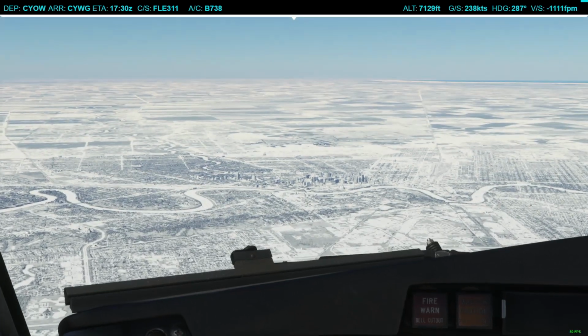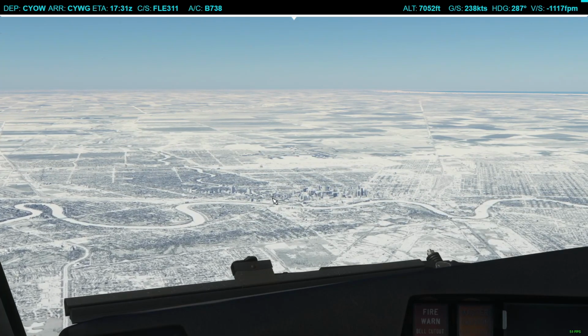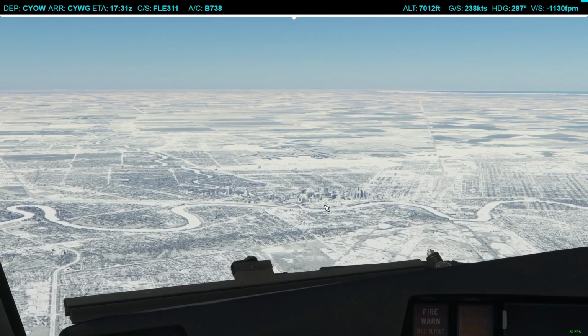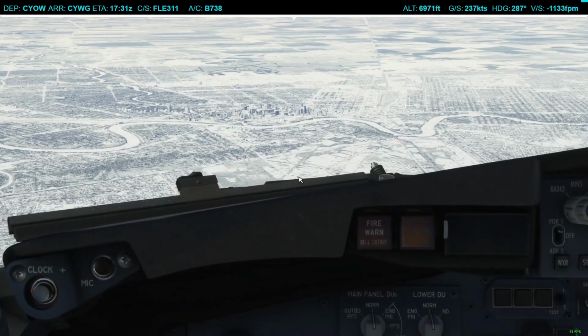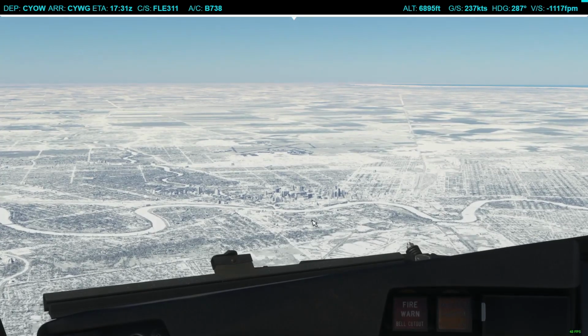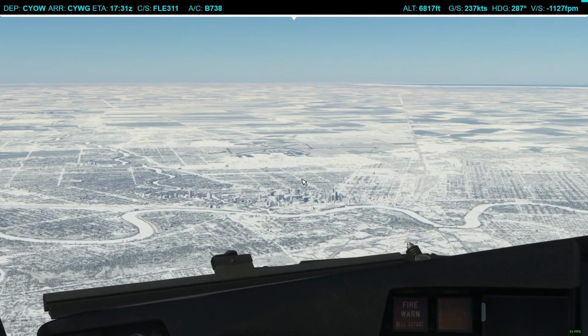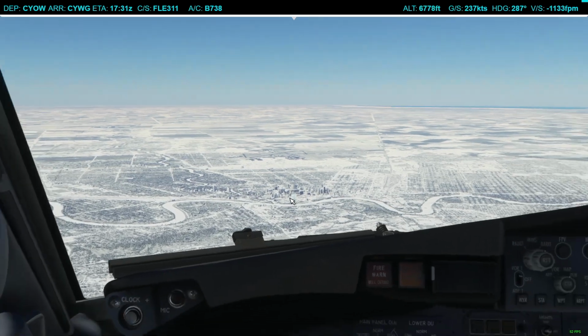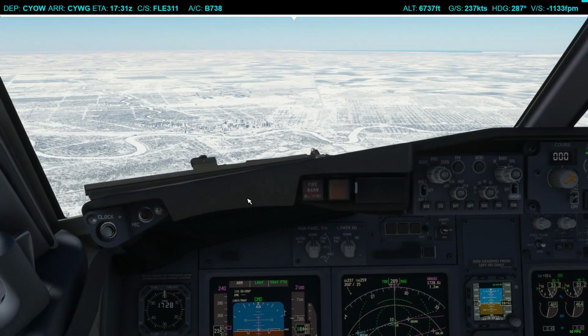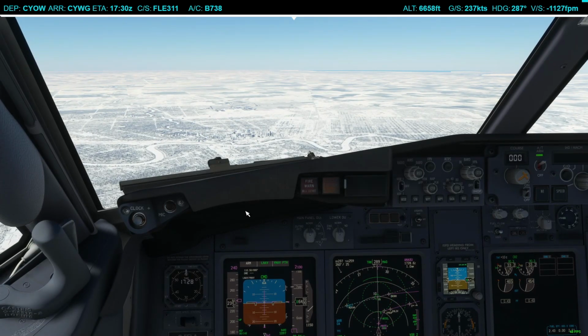See, this is the thing with Microsoft Flight Sim. The textures are kind of weird as the scenery buffs in. This actually is the airport, it looks like, right there. I don't know what all this is. This might be downtown Winnipeg. But I feel like they need to kind of redo the Canada update, in my opinion. There's a lot of stuff kind of missing.